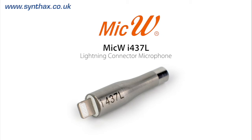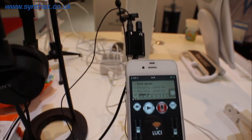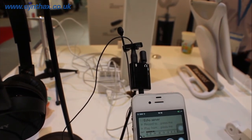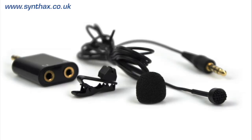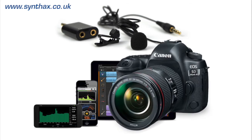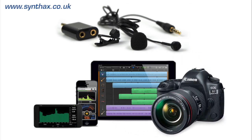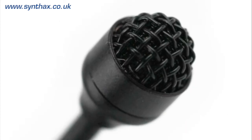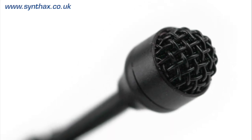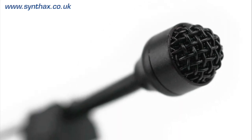Meanwhile, another new mic on show was the MicW i316, an omnidirectional lavalier which was launched at the NAMM show in California earlier in the year. This professional and great-sounding mic can be used with smartphones and tablets, as well as DSLRs with a 3.5mm mic input. Lavalier mics have long been used in television, video, theatre and public speaking, and that's because of their ability to capture a close speech or vocal sound, as well as offering hands-free operation.